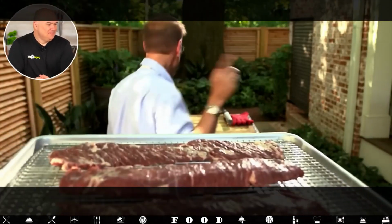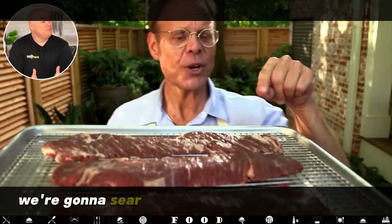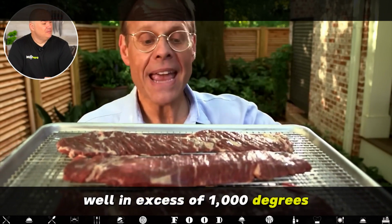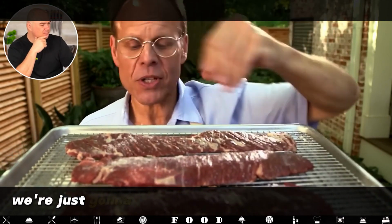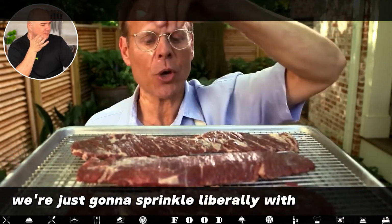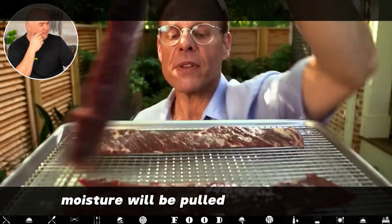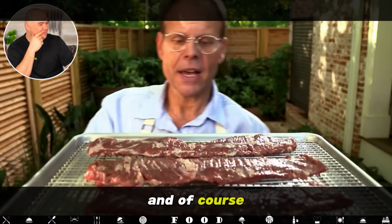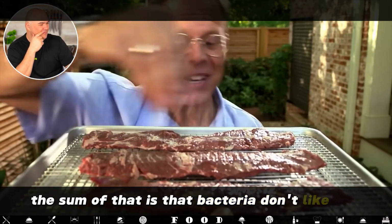You know what? I'm not worried about bacteria at the surface of the meat for two reasons. For one thing, we're going to sear these steaks with temperatures well in excess of 1,000 degrees, and we're going to brine them. Not, however, in a liquid. We're just going to sprinkle liberally with kosher salt and then wait that 60 minutes. Moisture will be pulled to the surface and will dissolve the salt. And of course, the sum of that is that bacteria don't like salt.